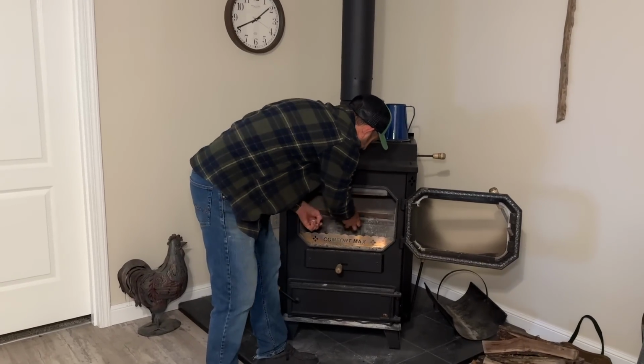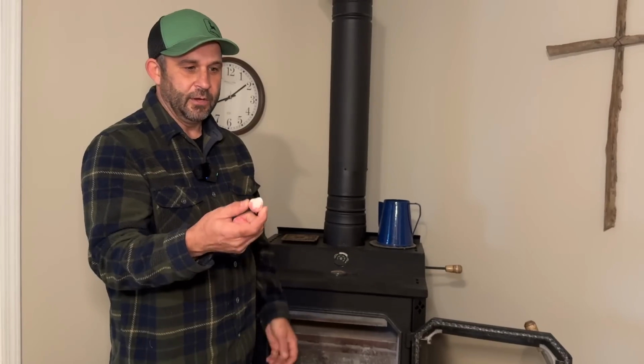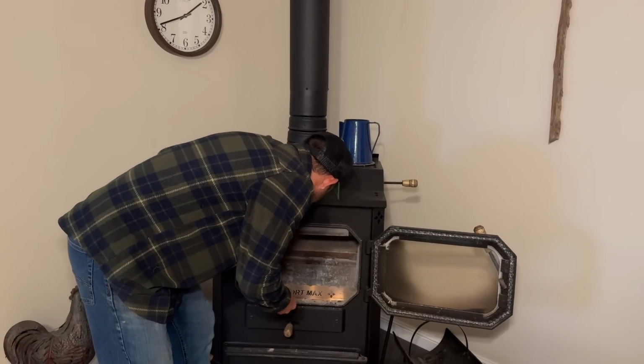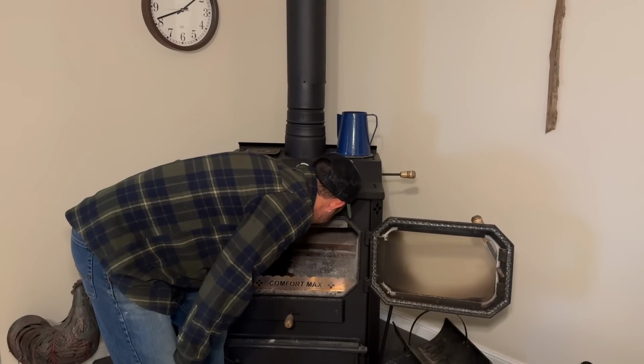I'm also going to use some of my homemade fire starters. I have a video that I did about making these probably 6 years ago already, but they're just cotton balls dipped in wax. We use old candles that don't have much left. We melt those down, and then we dip cotton balls in them to make fire starters. So I'm going to put a couple of those in a couple spots so we make sure we get a good fire going.